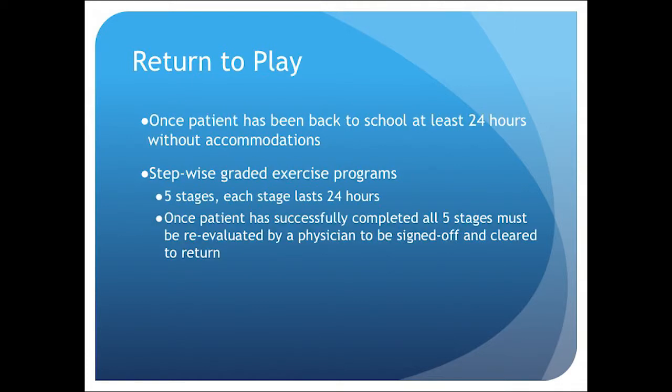Once a patient's been back at school 24 hours with no accommodations, so they're totally normal in school, then we can go ahead and start returning them to play. And so we have a stepwise graded exercise program. It consists of 5 stages, each stage lasting 24 hours, and at least here in the state of Florida, the athletic trainer signs off that they've completed each stage successfully. So the kid brings this to the athletic trainer and they're doing it individually with the trainer. Once the patient's successfully completed all 5 stages, they're reevaluated by a physician who then signs off, and that's the clearance to return to play.